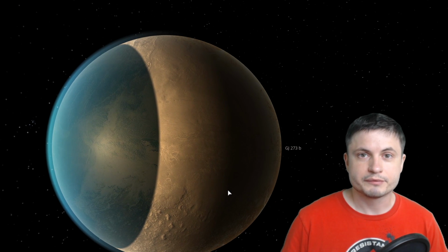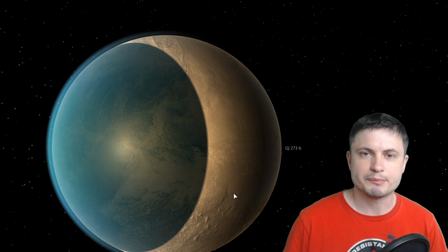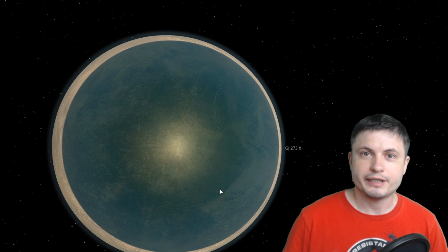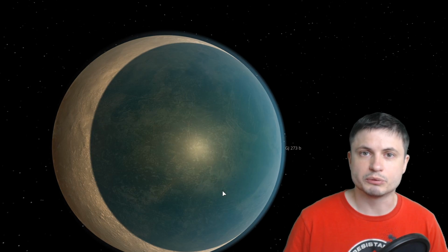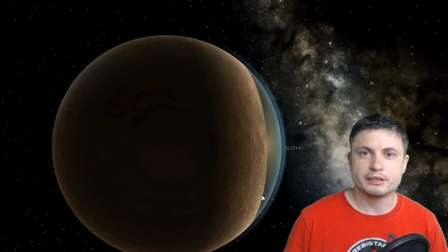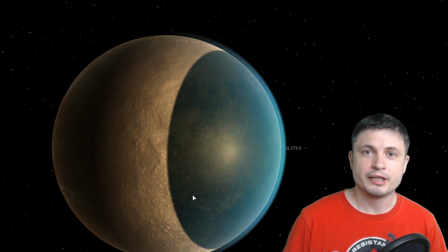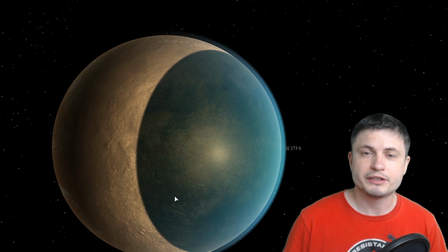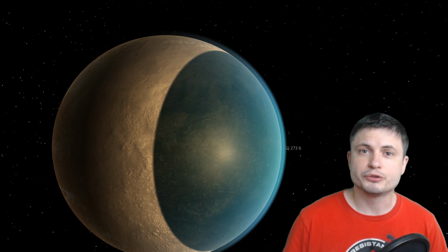But if this planet is tidally locked to the star, it most likely looks something like this. It's basically what's known as an eyeball planet, with the star-facing side being exposed to constant sunlight and essentially having liquid ocean here, and the darker side being always covered in ice. So it still doesn't really look like planet Earth, but it does have a potential for having this global ocean and very similar to Earth conditions, at least to some extent.